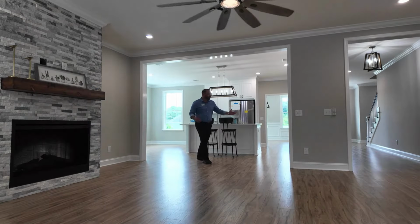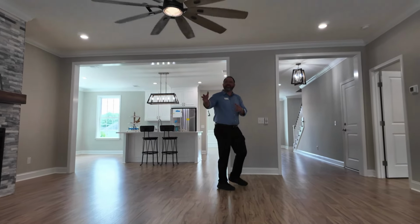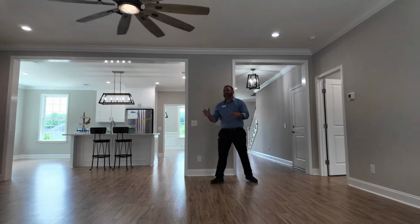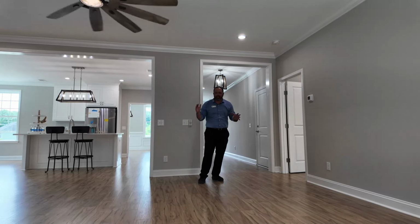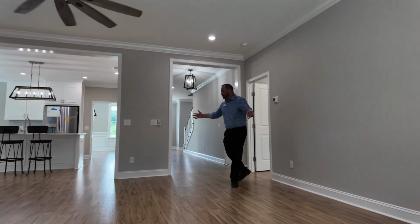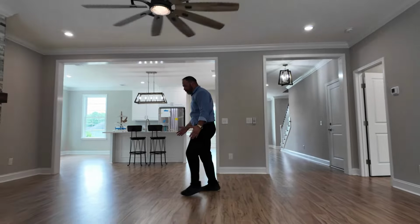Now we're leaving the beautiful kitchen, which you just saw, entering this living room. It's fantastic. I love this fan. It's not just like your regular three-blade one. This thing's got like 8 blades on it. It's pretty awesome. Of course, wide open space in here. You see LVP floors. My feet are squeaking on it.